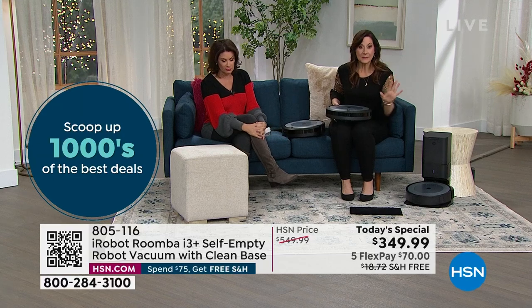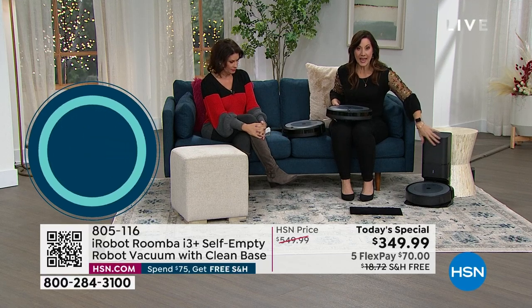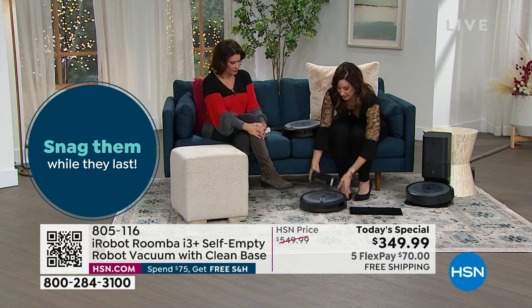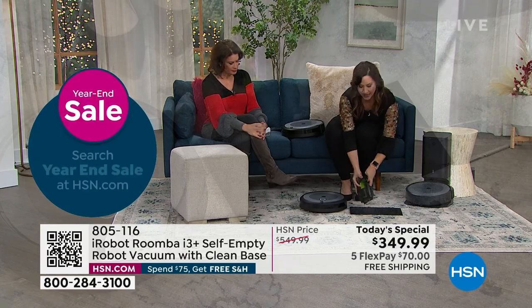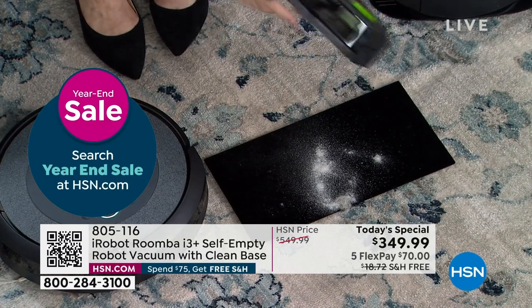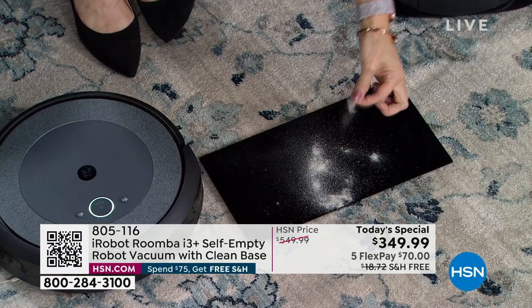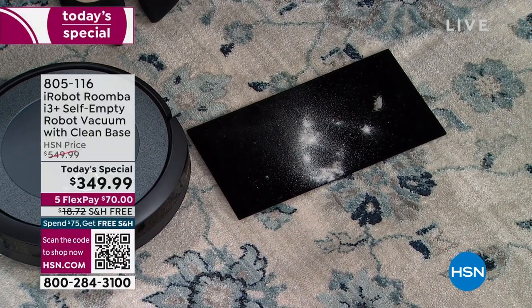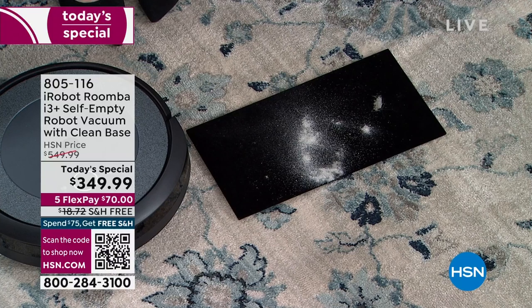Right, and remember, this is the clean base, I'm gonna show you that again. You don't have to touch the dirt and the debris, but I wanna show you what it's picking up. While we were sitting here talking, look at what we were able to get up. And I love how you said how small and tiny. You've got the big debris with the pet hair, but you've also got the little granules, the dirt, the little crystals that we would not be able to see.